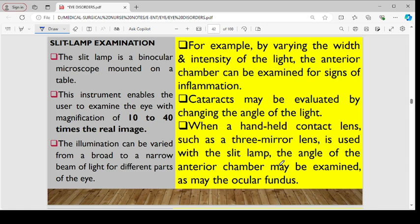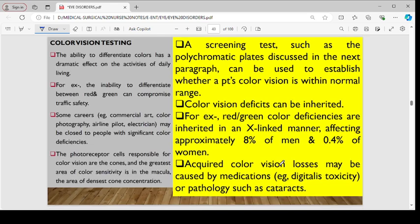For example, by varying the width and intensity of the beam, the anterior chamber can be examined for signs of inflammation. Cataracts may be evaluated by changing the angle of light, and when a handheld contact lens, such as a 3-mirror lens, is used with the slit lamp, the angle of the anterior chamber may be examined, as may the ocular fundus.